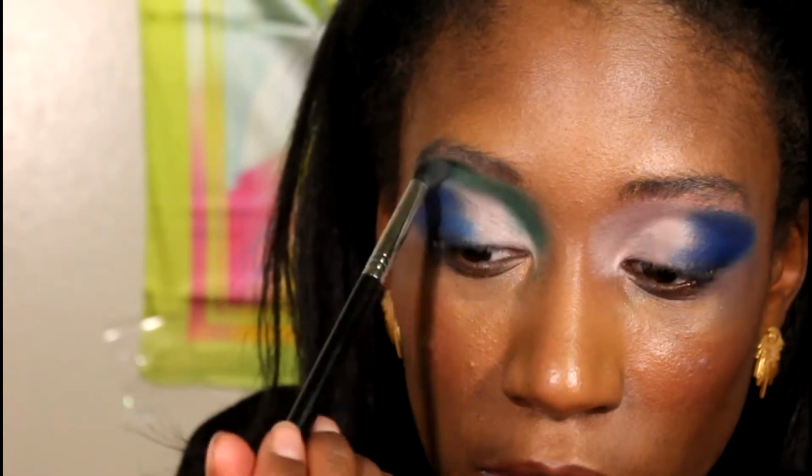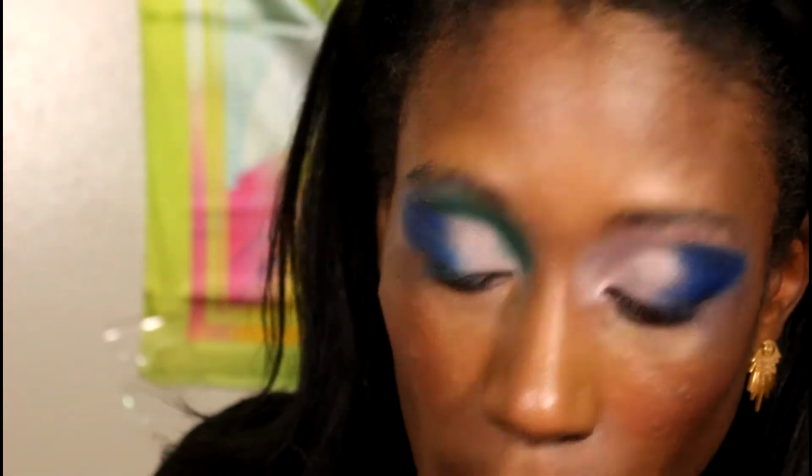So I'm gonna turn this way so you can actually see. Again, y'all know I'm used to just having to do this eye, so that's why I was kind of turning the way I was turning, because I'm so used to doing the other eye on camera, not this one.